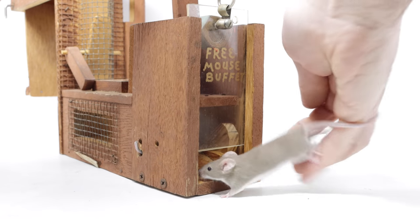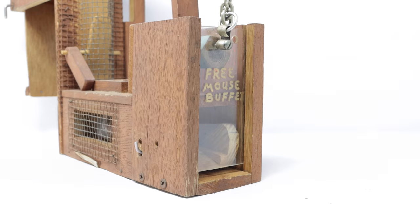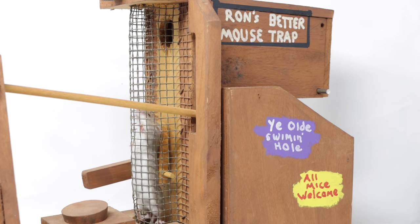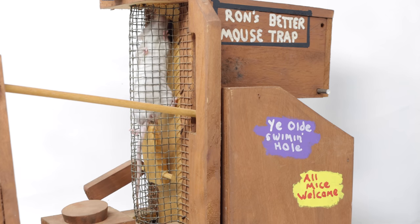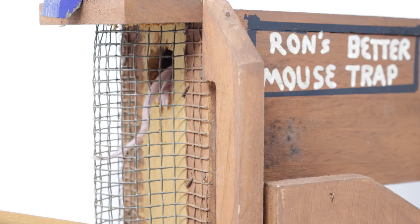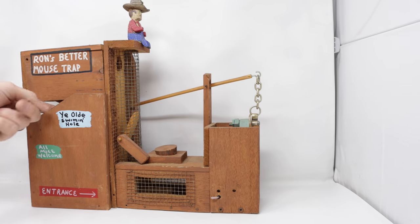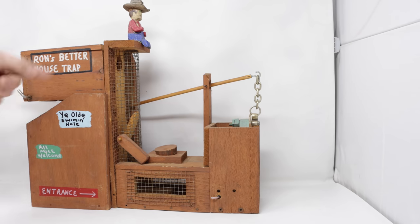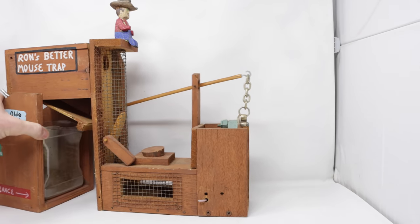Okay, mouse, let's test out this free buffet. The door closes, trapping the mouse inside. Then it will climb up the one-way tunnel. And when the mouse steps on the platform inside, it resets the door, and then it will drop down in ye old swimming hole. We don't have any water in here though.